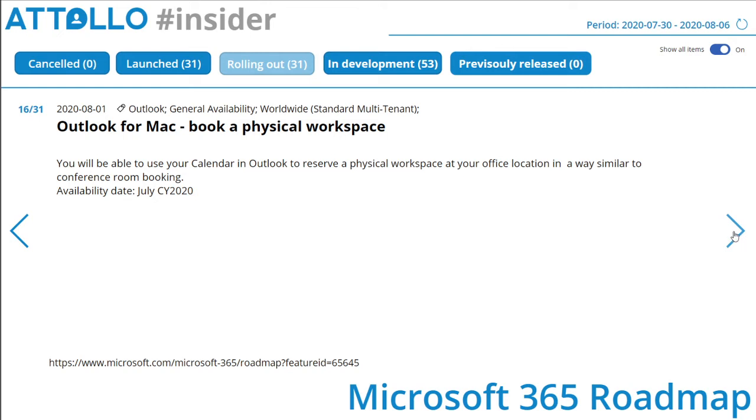Outlook for Mac, book a physical workspace. So you will be able to use your calendar in Outlook to reserve a physical workspace at your office location in a similar way to conference room booking. So again, this is obviously new normal coming into organisations, maybe not going all the way back to offices, but maybe having some co-working or hot desking ability, so users can book a workspace to go and work from.